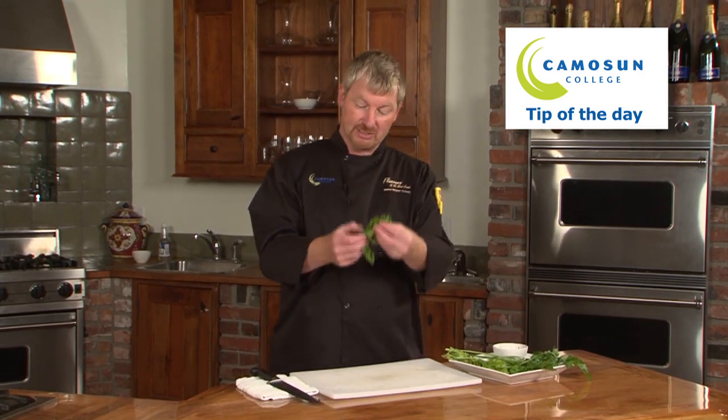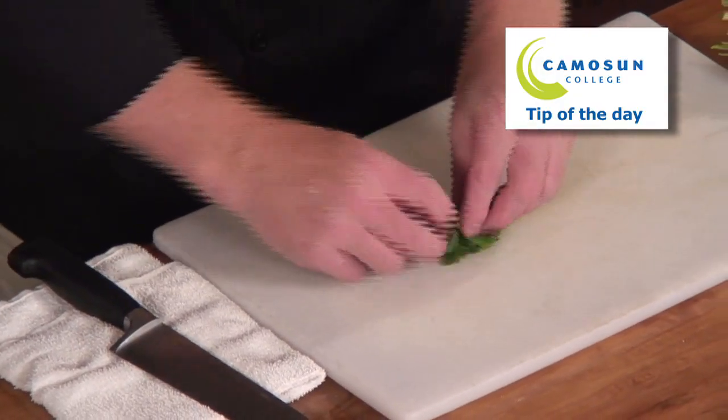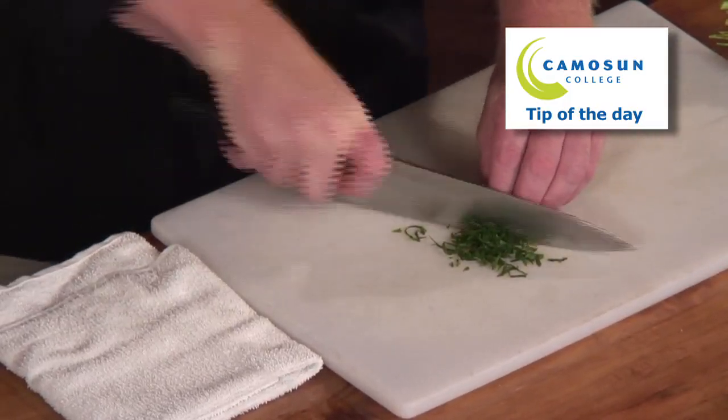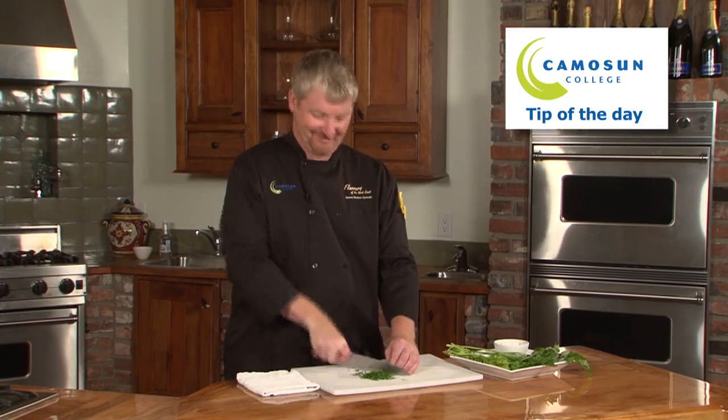When working with fresh green herbs, it's very important that you don't over chop them. What I've got here is some flat leaf parsley, which I've just picked off the thick stalk. Bunch it up into a little cigar type shape and roll it over, and then very finely, one chop only. You don't want to go over this again and again, otherwise you'll lose all your chlorophyll, and whatever you're cooking and putting this into is likely to turn green.